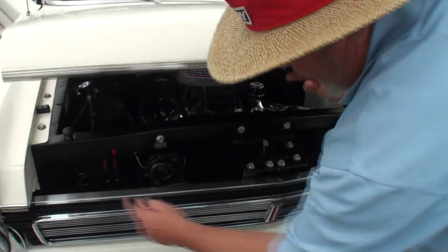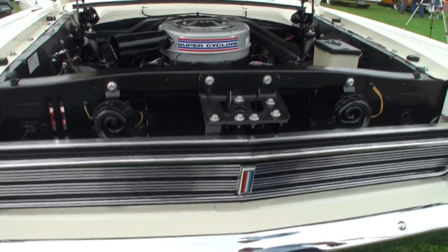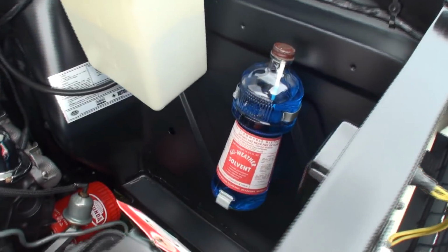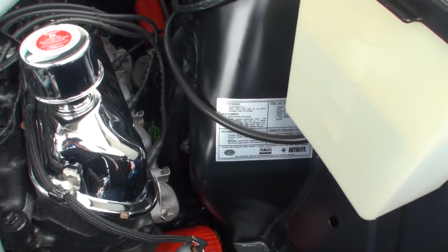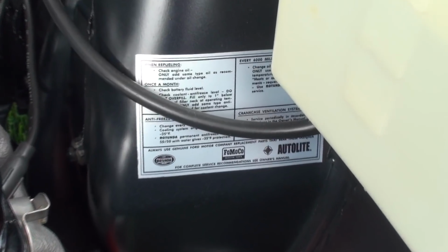And the reason it's blacked out around, it makes it look like the center part of the grill's floating in there. This car is a brand new 65 Cyclone for all intents and purposes. Just amazing.